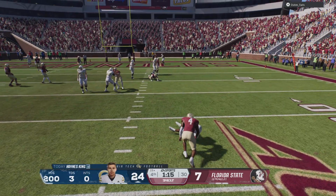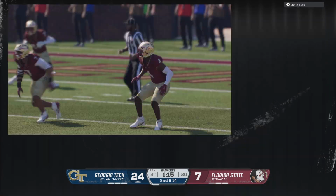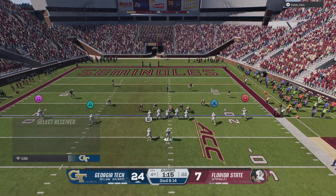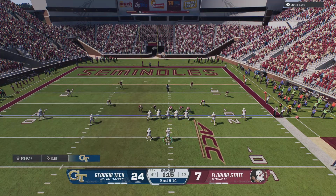Going to try to pop one on the screen. And that did not work. Defense smelled that one out from the beginning. The Yellow Jackets with a long way to go after the loss on the last play. Quarterback adjusting the pattern.